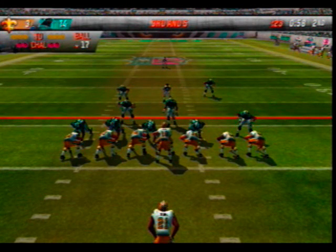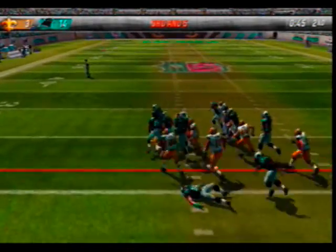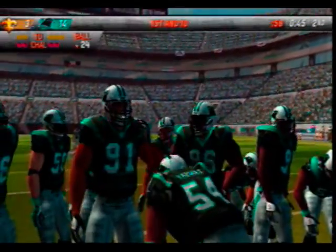We're talking about Green. Keep the throttle down. Off. O'Neal is there for the tackle at the 24-yard line.